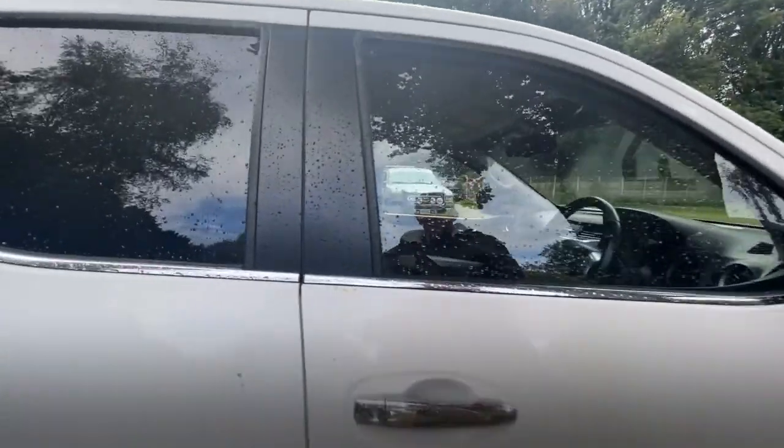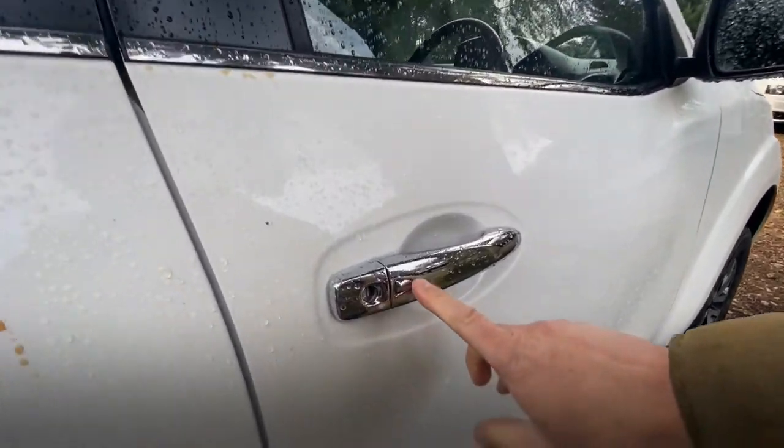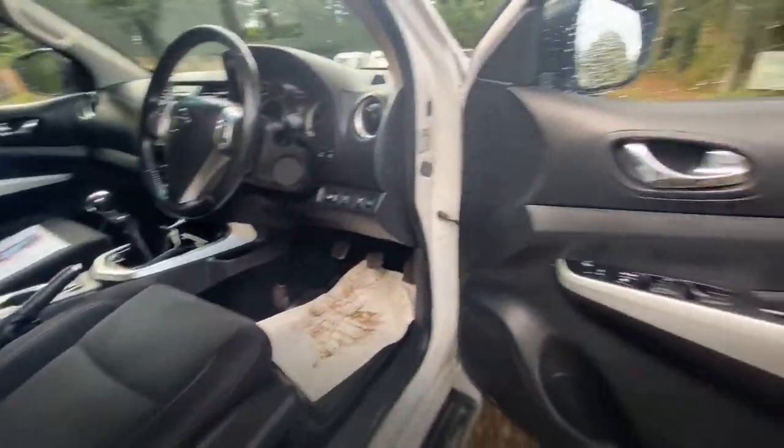Right. So onto the interior. It is a keyless entry, keyless go vehicle. So as long as you've got your key in your pocket, you can press that button there, and that will open it and also lock it. Keys inside, so it won't work at the moment.